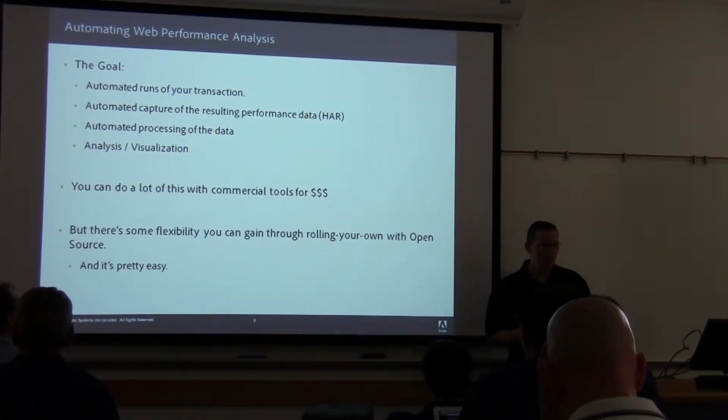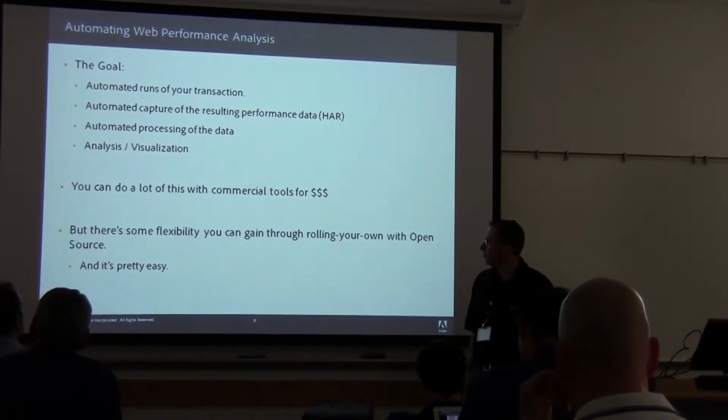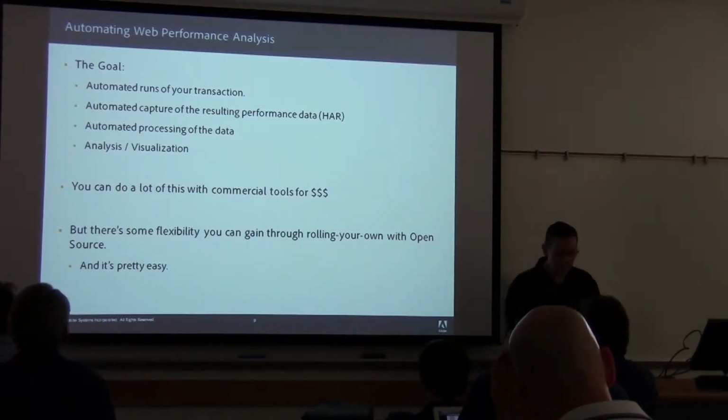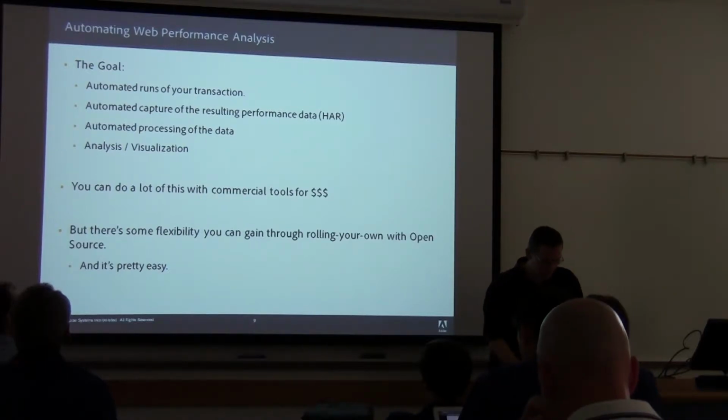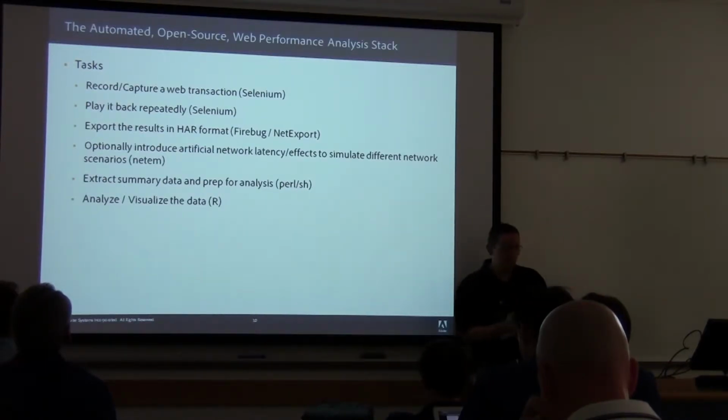But in a lot of ways, they lack a lot of flexibility that you can get with some of the open source tools we'll talk about today. And it's actually pretty easy to do with the open source tool. So again, here's our task. This is what we'll spend the rest of the talk going over.